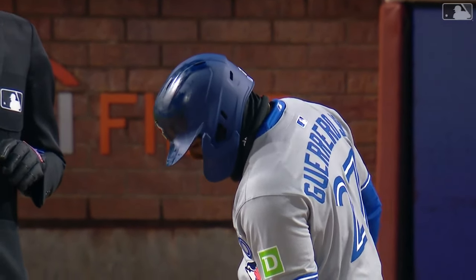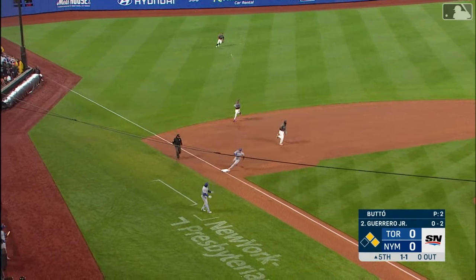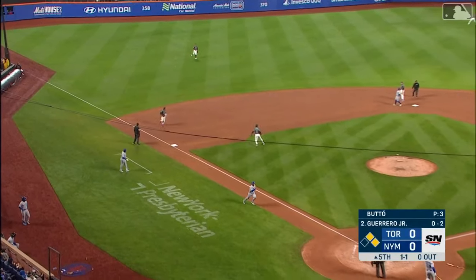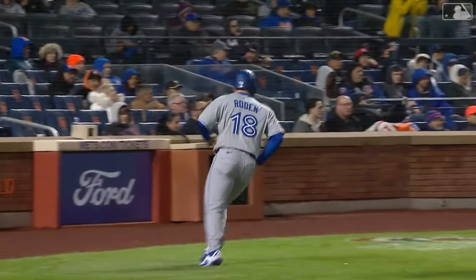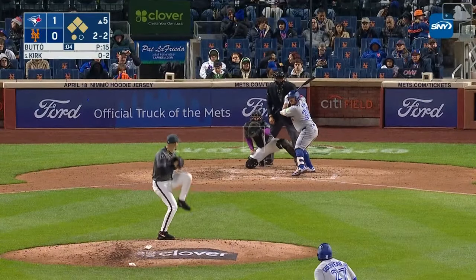With 2 aboard and nobody out in a scoreless game in the 5th. And a base hit into left. Roden is getting the way. The throw will come into third, and the RBI single by Guerrero gives the Blue Jays a 1-0 lead. So now the bases are loaded for Kirk.